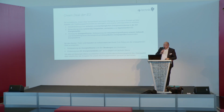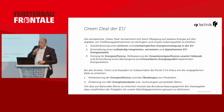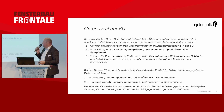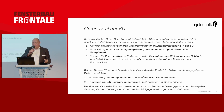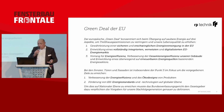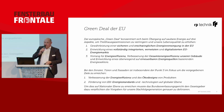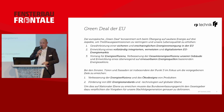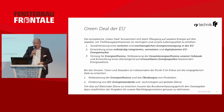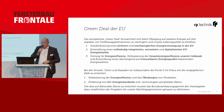The next pillar is the Green Deal of the European Union. The Green Deal of the European Union requires that in the future, I should make sure that the greenhouse gas emissions are reduced, and by that, I can improve the life quality, which is somewhat contradictory to the monument preservation. It is about ensuring a safe and affordable energy supply in the European Union and the development of a fully integrated, connected, and digitized EU energy market.